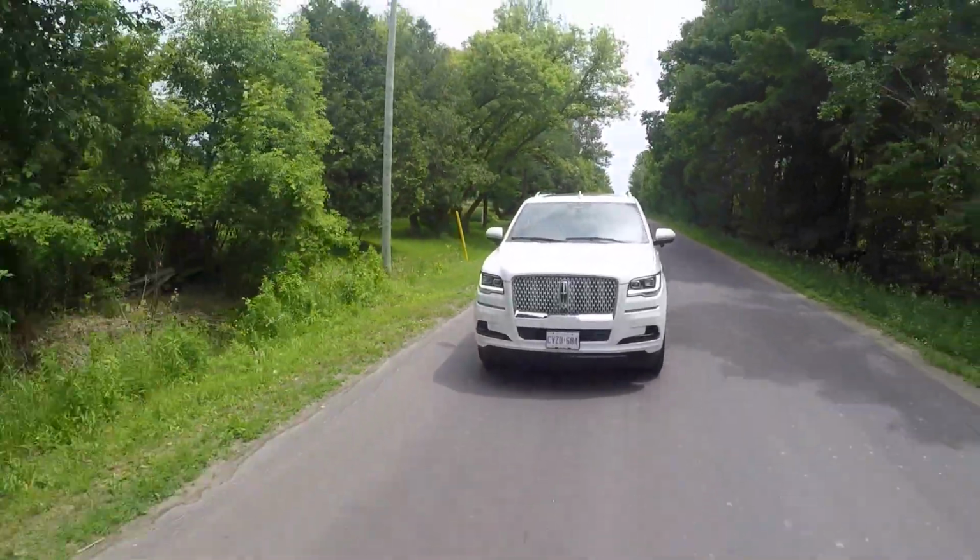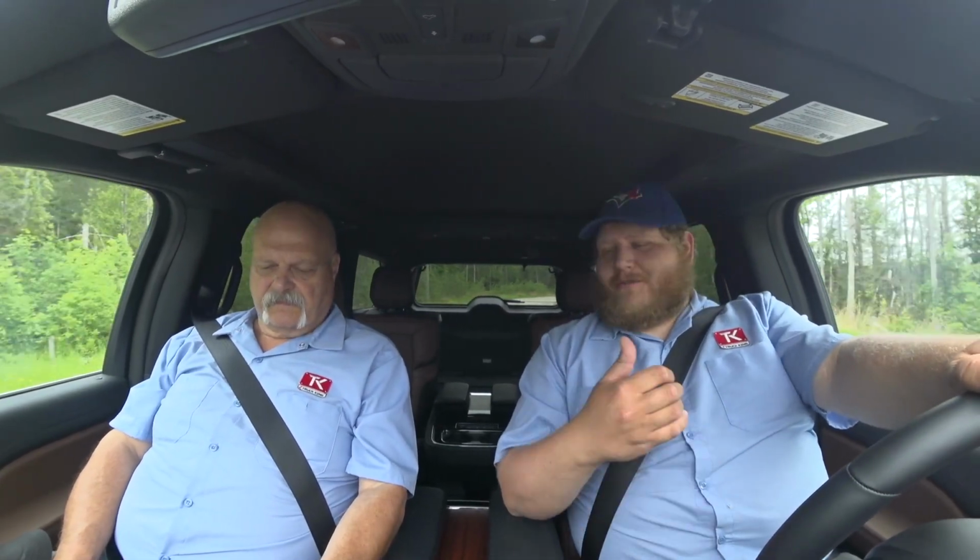Another important aspect of these big SUVs is interior noise, and they're both quite quiet in here, but I want to see which one is quieter. So we're getting out the decibel meter on my phone, and we're going to do a test. We're going to drive for a minute, do the same section of road, and see which one is quieter. We have the sunroof closed, windows closed, HVAC off, and now we're going to be totally silent. I'm ready when you are, Dad.